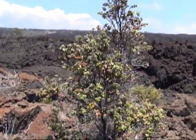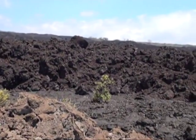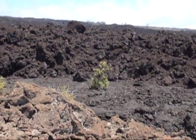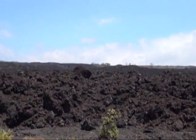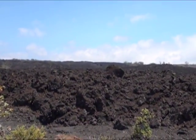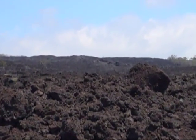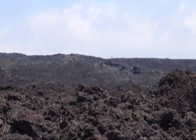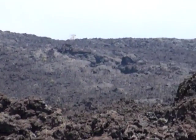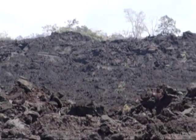Just a few houses on the edge of Ocean View. What appears to be in the chocolate flow over there is a major river zone, lava river. You can see that beyond that big boulder coming down the slope there. See that major thing, and it just runs all the way down.